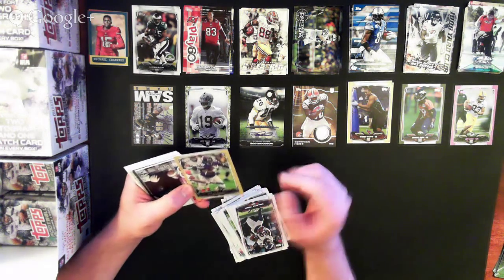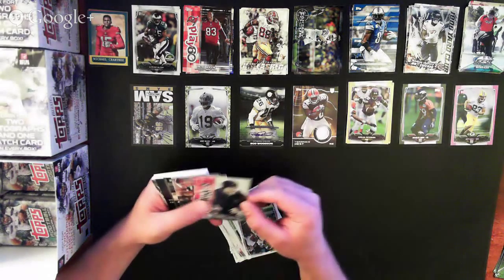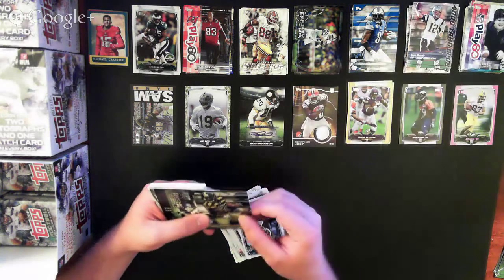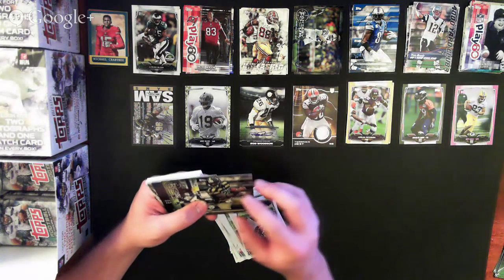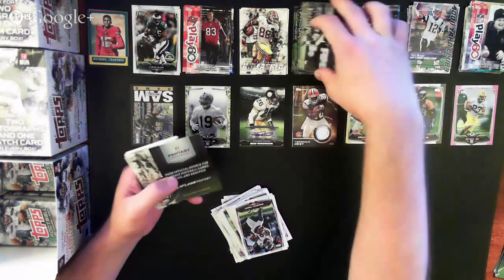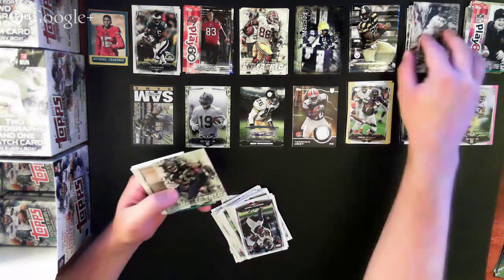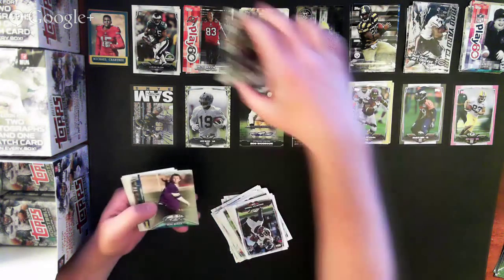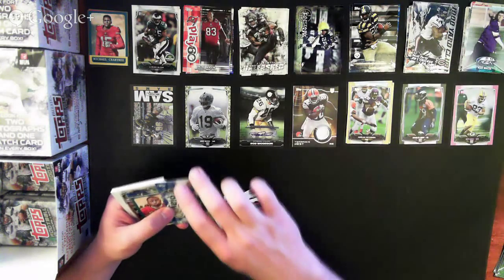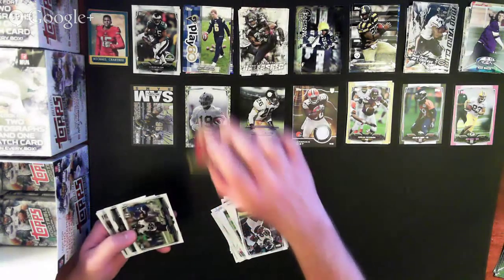Gold bordered card, Adrian Peterson. Tom Brady, 4,000-yard club. Fantasy, Le'Veon Bell for the Steelers. And Adrian Peterson. 1,000-yard club for Matt Forte. Greatness Unleashed, Richard Sherman. Play 60, Johnny Hekker for the Rams. Mini for Patrick Peterson.